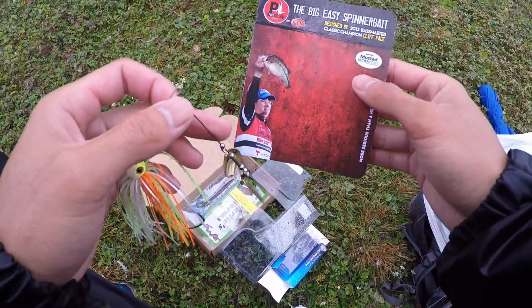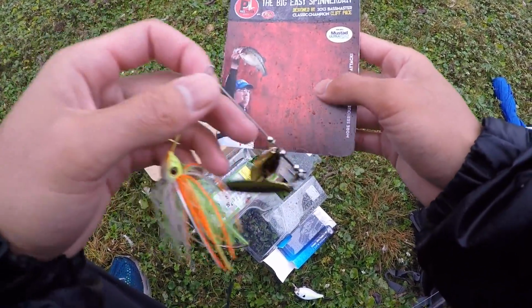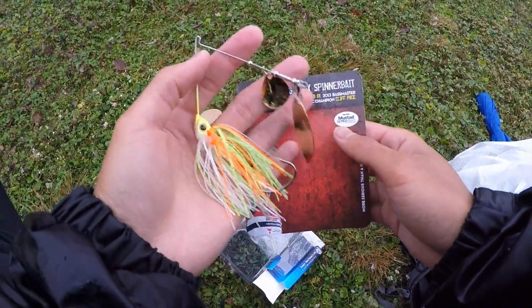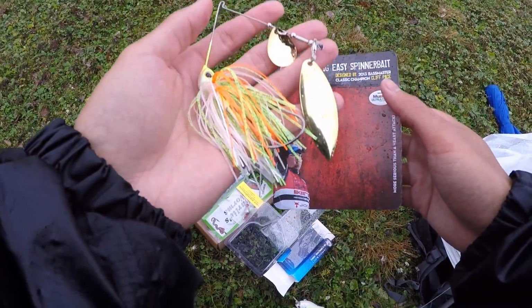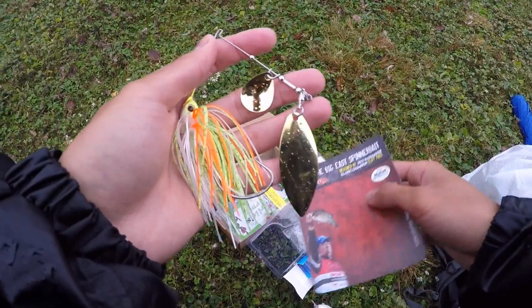The next year he actually couldn't fish because he fell off a tree stand hunting and he broke his leg, unfortunately. But I think he's doing all right now. Anyways, we got a nice firetiger colored spinnerbait. Gold blades, perfect for the conditions today. I think we'll get the next fish within the next 10 minutes or so.